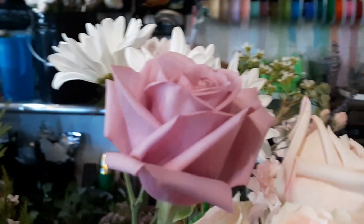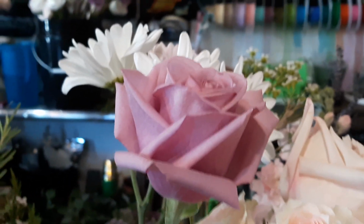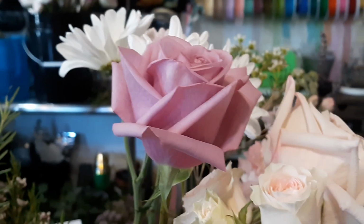One more. Smile. Okay. And I love these purple roses. They're beautiful. They are, and they open so nice for the wedding.